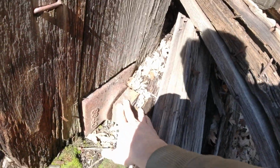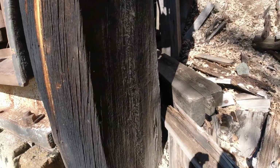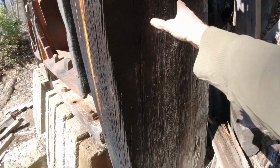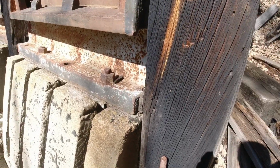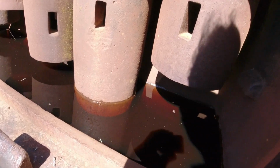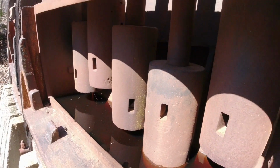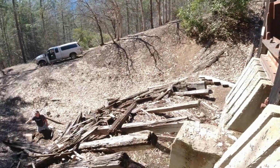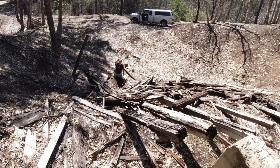These through bolts here are just absolutely massive. And these timbers, this is like over 2 feet wide and about a foot this direction. And these are the tubs that these hammers would hammer the mill in. Big old tubs that the ore would fall into, and these hammers would just clobber them, pulverize them. There was a trestle. Over here is a little V notch in the land, and the trestle came across the top of that to dump into the top of this.